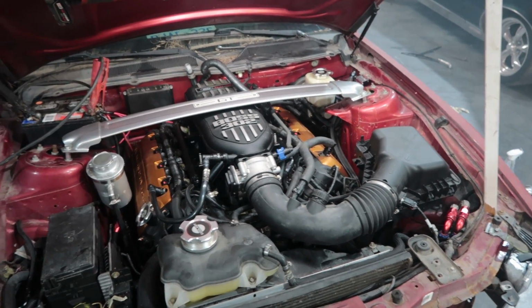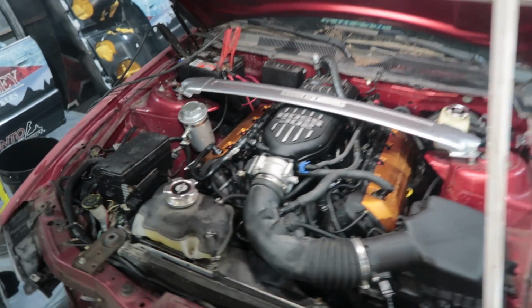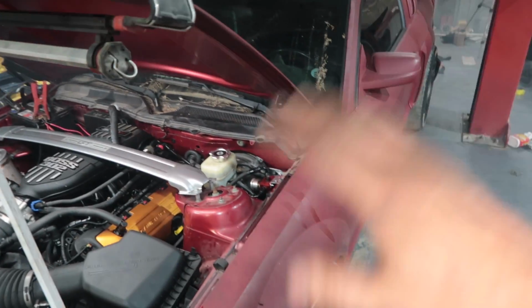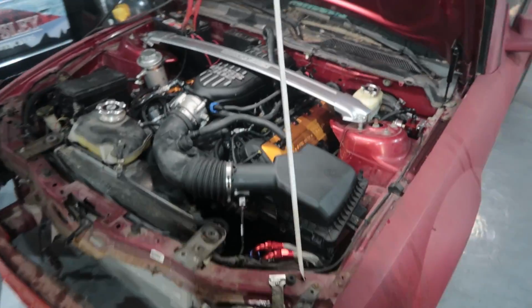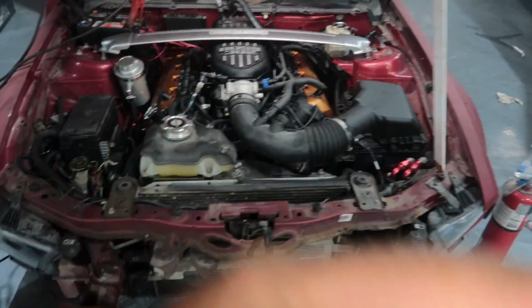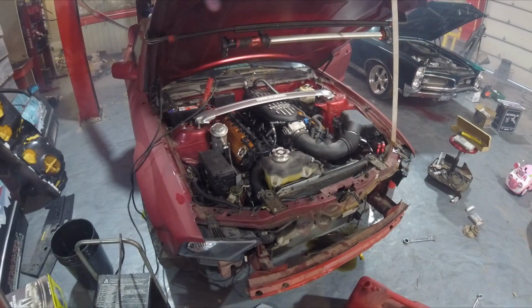Why did it not move? All right, let's get that tied up and then fire it up again and see, because it really started to surge there, and that is enough to make me rip all of this crap out. Here we go.